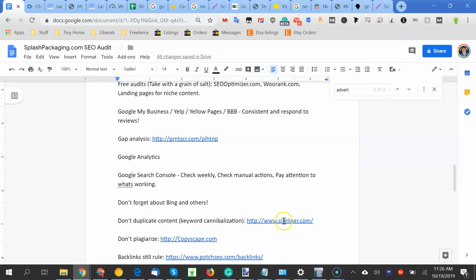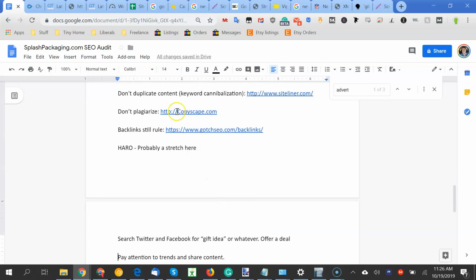This should be obvious. Don't duplicate content because you're shooting yourself in the foot. Definitely don't plagiarize. You can use this tool, and these tools aren't perfect. Also, if you find somebody else plagiarizing your content, you can contact them and try to have it taken down. Now, that doesn't always work, but it's something you definitely should do.